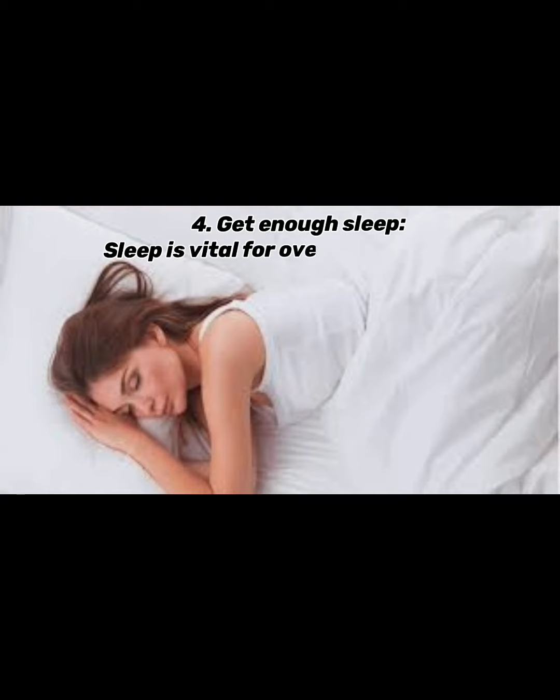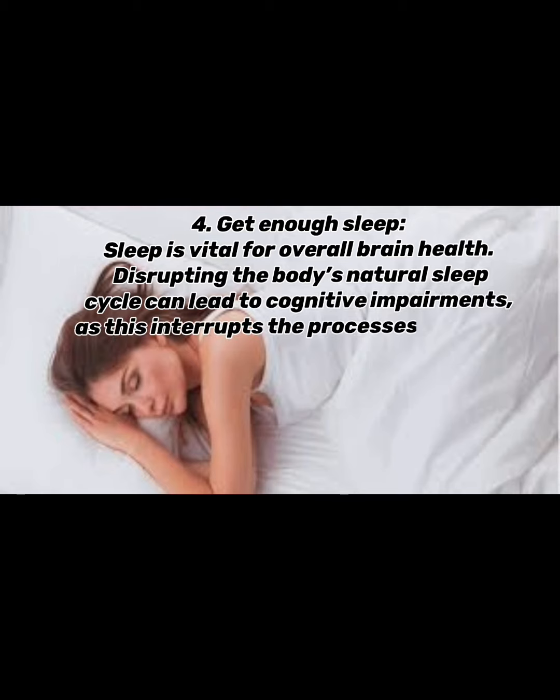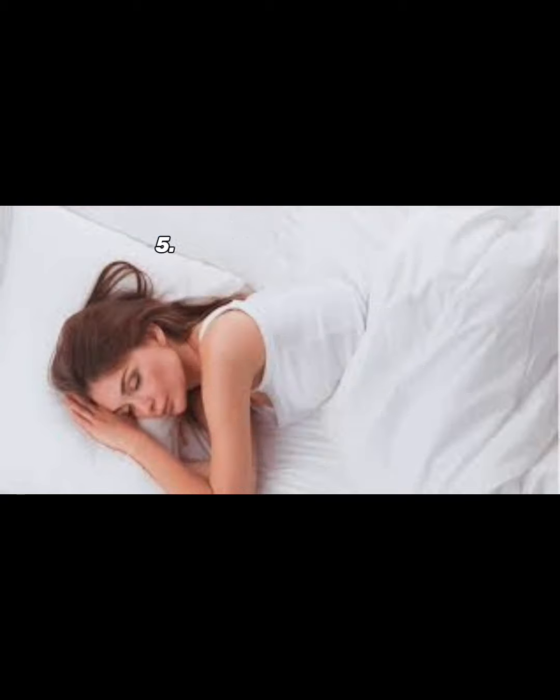Number 4. Get enough sleep. Sleep is vital for overall brain health. Disrupting the body's natural sleep cycle can lead to cognitive impairments, as this interrupts the processes the brain uses to create memories. Getting a full night's rest, typically about 7 to 9 hours a night for an adult, helps the brain create and store long-term memories.